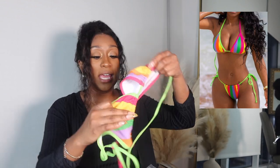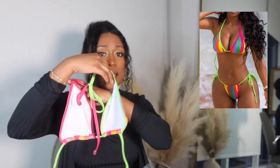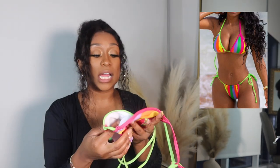Moving on to the next bikini set. This is the women's swimwear bikini two-piece normal swimsuit open back bikini set. It's literally only $12 to $13. This is on the more affordable side, but it's so fun and so cute. Baby looking like candy, okay? This bikini is gonna have you looking like candy, all right? It's like a normal bikini top. Doesn't have any padding or anything like that, but this is the top. I love the color, I love the stripes.